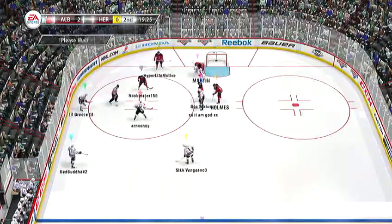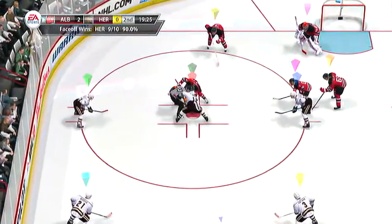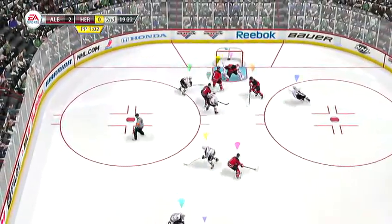Bill, we're going to take a look at this goaltender here. These rebound situations are generally offensive goals. Not this time. Oh, what a save.